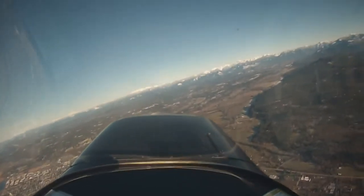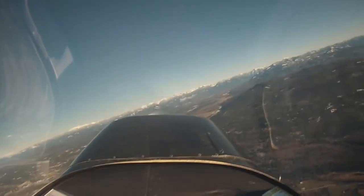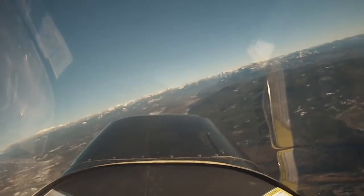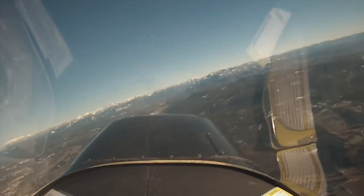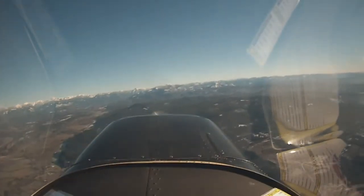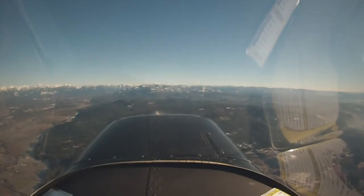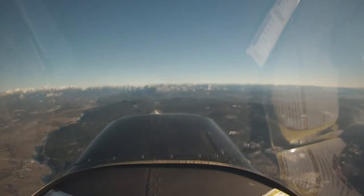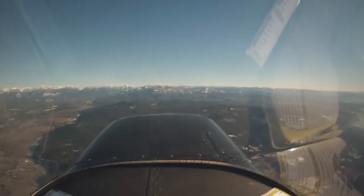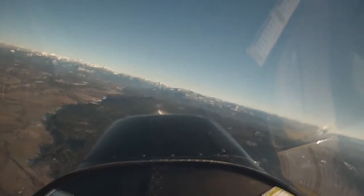It was great. All right, so this time what we're going to do, we're going to do that same stall, but I want you to use your rudder to maintain wings level. What we're starting to see of this airplane is it's probably going to be a little bit of continuous left rudder. And it's going to be pretty benign. Pretty easy airplane. All right.